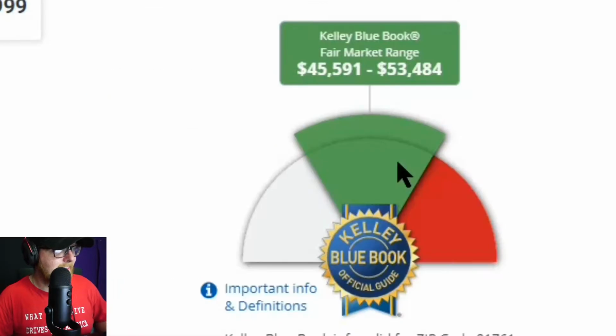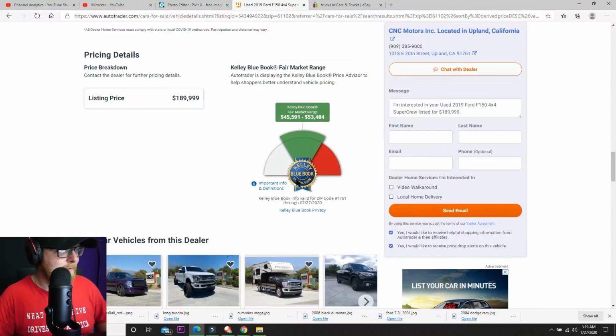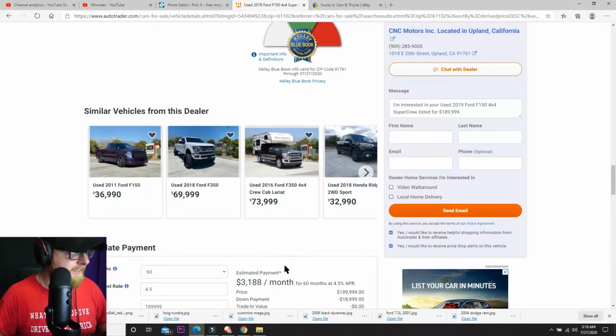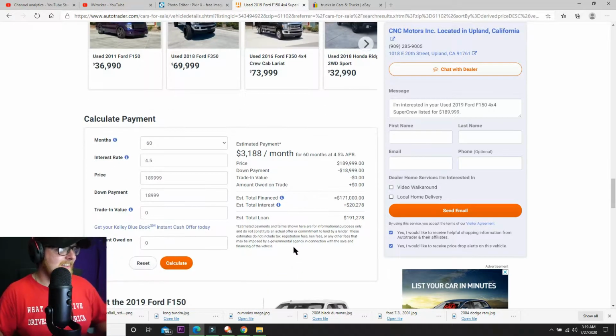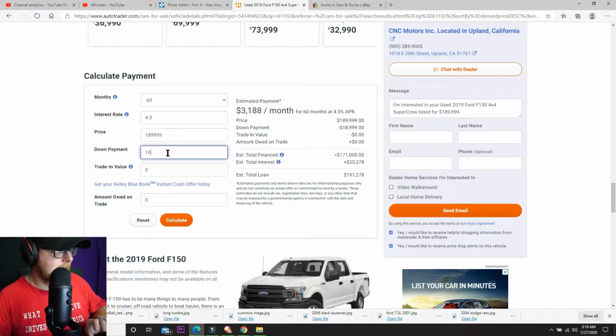Look at the fair market range, it's so not matched with the listing price because Kelley Blue Book has no idea what the hell a Baja truck is. Here we go. This is what I want to see. So we're going to get a 5-year loan, which no one does anymore. And let's say a medium interest rate. And let's say the down payment is $1,000. I only want to put $1,000 down on this.